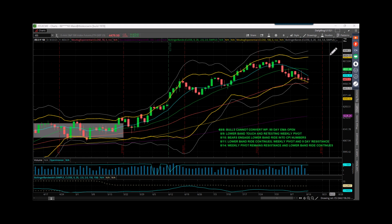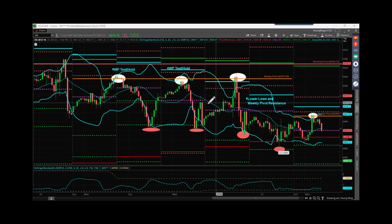The weekly pivot, let's go to the hourly chart. Last week, weekly pivot held things in like a champ. It was in kind of a range, but the vast majority of these are little lower lows. So you got lower lows, weekly pivot resistance. Friday was pretty close to the vest. There really wasn't a whole heck of a lot going on. You had a little bit of a spike there to open the day, but aside from that, there was not much going on at all.